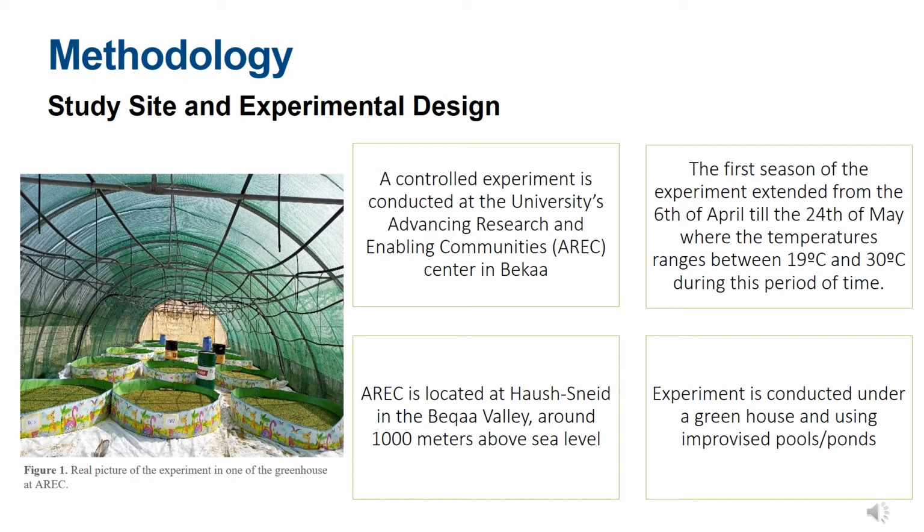So the experiment was conducted at the university's Advancing Research and Enabling Communities, AREC. It is located at Hosh Sned in the Bekaa Valley, around 1,000 meters above sea level. The first season of the experiment extended from April 6 to May 24, where temperature ranged between 19 to 30 degrees throughout the season. It was conducted under a greenhouse, and improvised pools were used as shown in Figure 1.